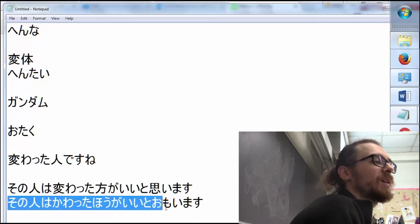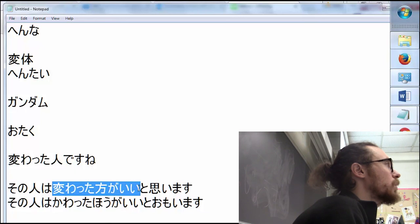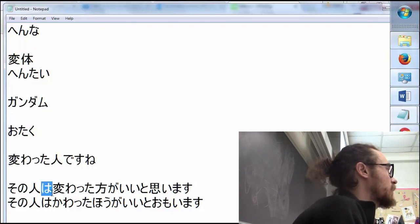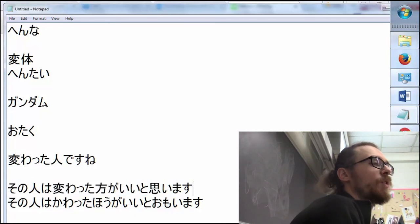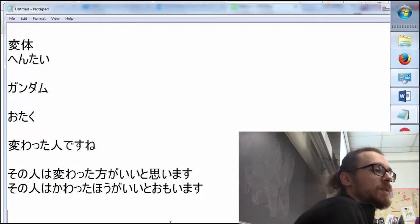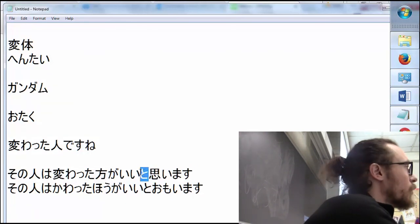その人は変わった方がいいと思います. 変わった方がいい literally means it would be good to change. と思います is I think so. その人は is that person. は here is just a particle for the main subject of the sentence. と思います is just used to say I think so. Whenever you say です, it's like you're saying it is. But if you say と思います, と is also a particle, by the way, you're saying that's what I think. と is often used as a particle for when you're thinking something, feeling something, or saying something.